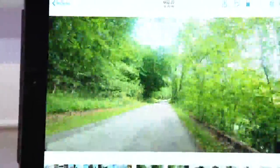Riding his bike as fast as he possibly can. That's going to be me tomorrow, right there. Not true. But look at what you're seeing right there. This is better than a high definition TV in some cases.